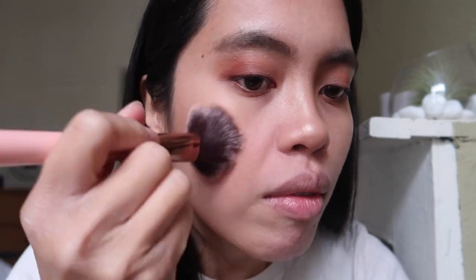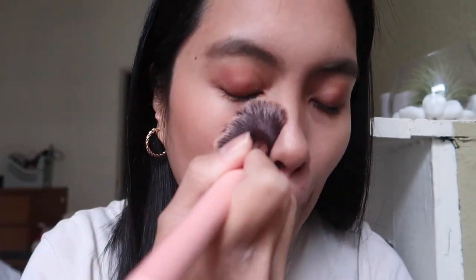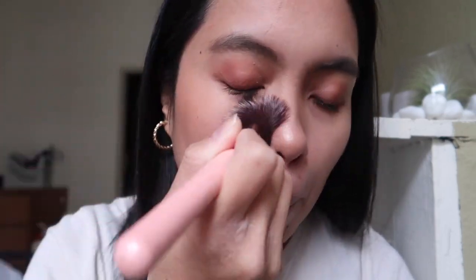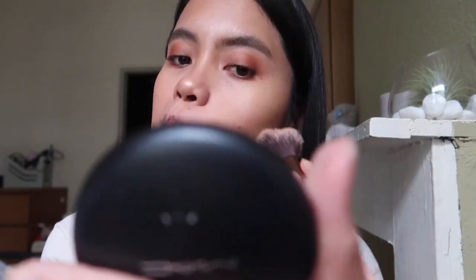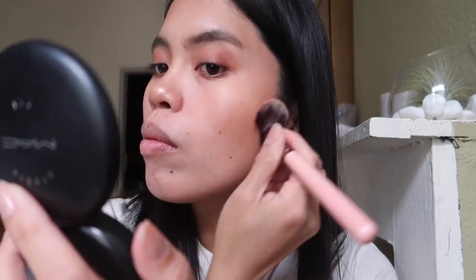For reference, I'm NC25. It also has minute kind of shimmers that really look good on my face. In the first layer, it's not so evident, you don't see it well, but when you layer it, I like it more. If I layer it two times or three times or even more, because it's a bit too light for me. But if you're lighter than me, I think one layer will be enough.